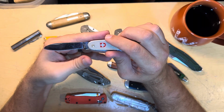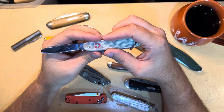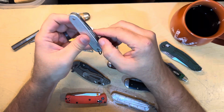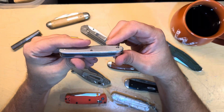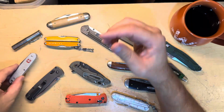It's been sharpened. It's been reground to where it's not even pointy anymore. It's more of a sheep's foot kind of a thing. It's just been through everything. All the battle scars. I just love it. What can I say?